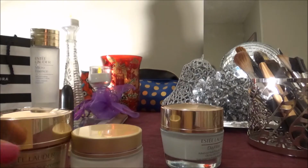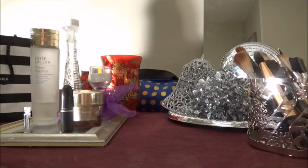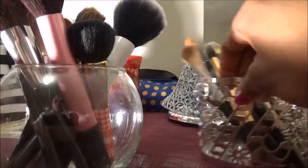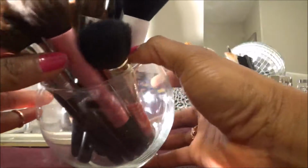Moving on, I will just go straight over to makeup brushes and makeup palettes, which is the good stuff, right? So I'll start off by talking about my makeup brushes. Usually I store all of my makeup brushes in containers like this, just so that it's convenient for me to pick them up when I need to use them.